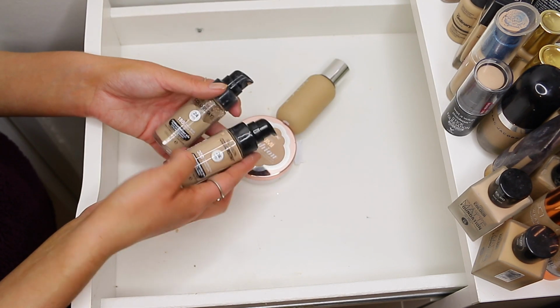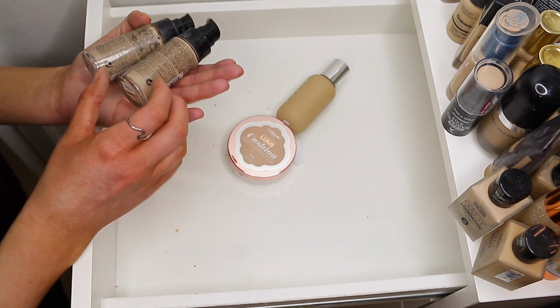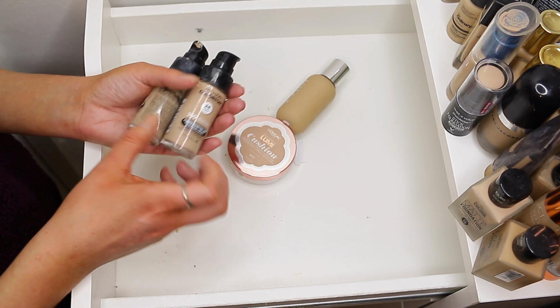Then I have the Revlon Colour Stay foundations. These ones are just in 24 months. 24 months on these, I get 2 years. So these I do like.